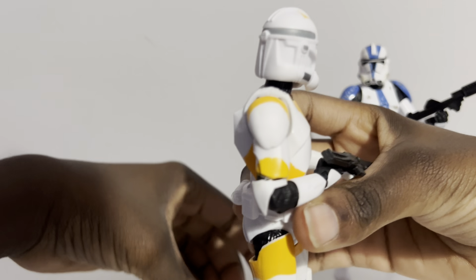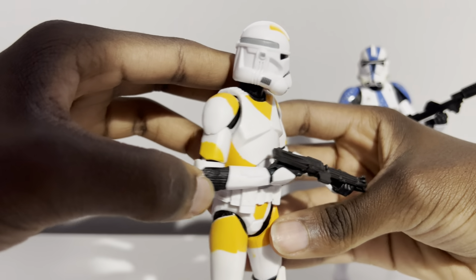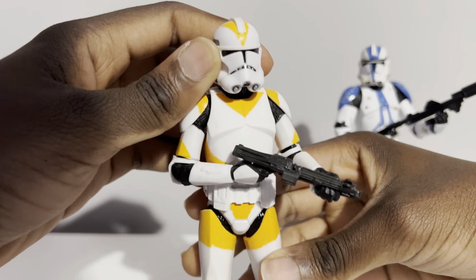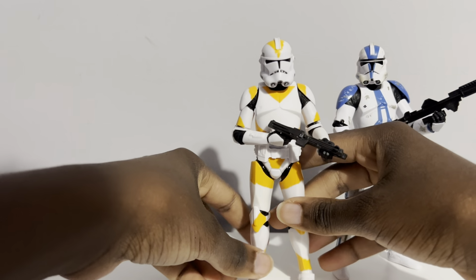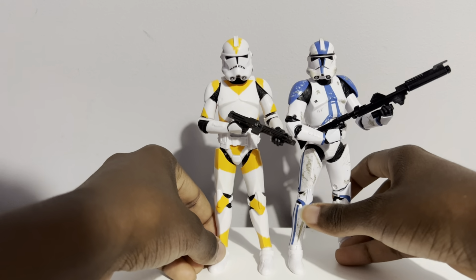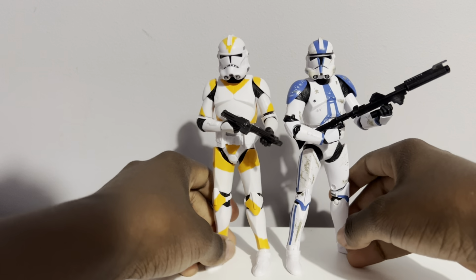Here we go. As you guys can see here, I got a little bit of paint bleeding on my arm there. But it looks good. I really do like it. 212th Trooper looking super good. There he is, and his 501st brother right here. And I would say, even though these two are different body molds, they do look very good together.